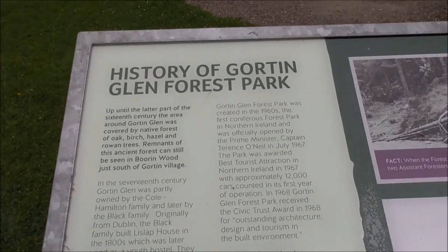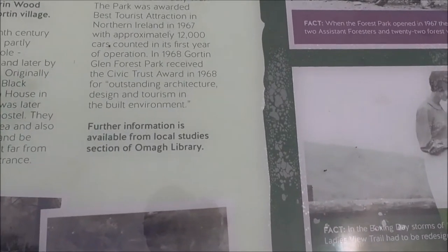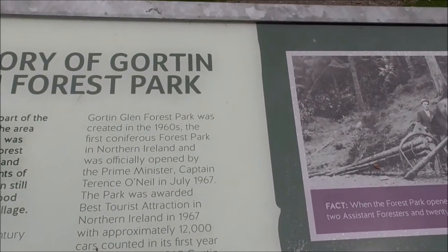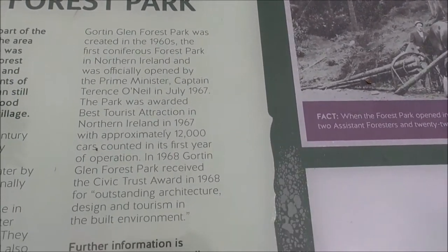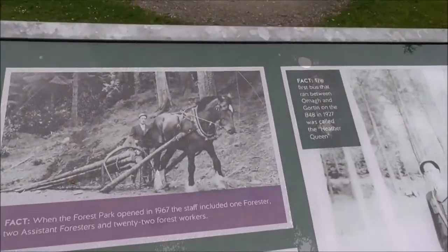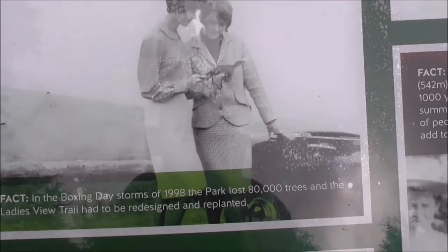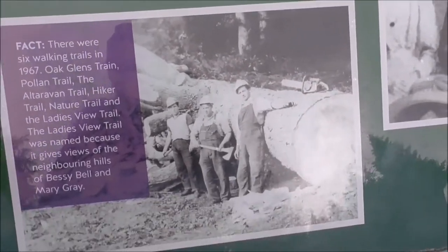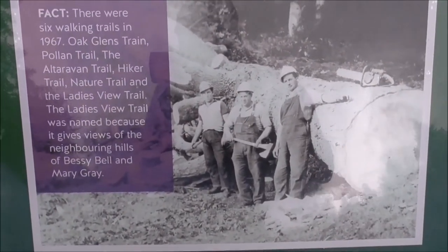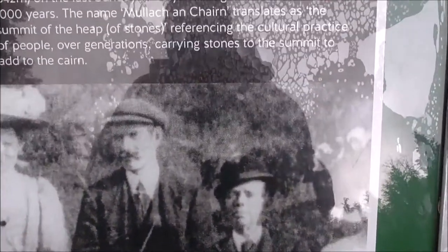And here's a wee bit about the history of Gortin Glen. There's 1,000 acres in here apparently. Dates from 1960s. How fashions have changed. Six walking trails. Some of them are harder than others. So there you are.